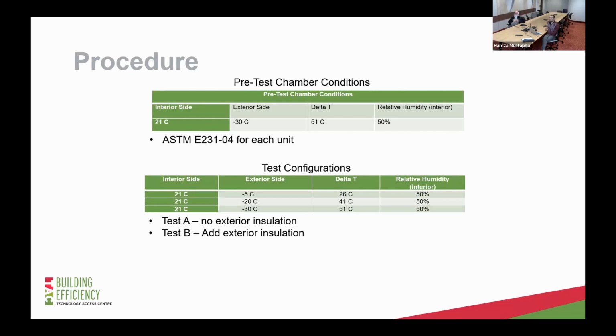Once that was done and we had the data for that, we moved on to the test configurations for testing the walls. Each wall, for example wall 1, went through 2 different tests. It went through test A with no exterior insulation: -5 exterior, -20 exterior, -30. Then it moved on to test B, where we added exterior insulation to the wall. Run that test again, -5, -20, -30.